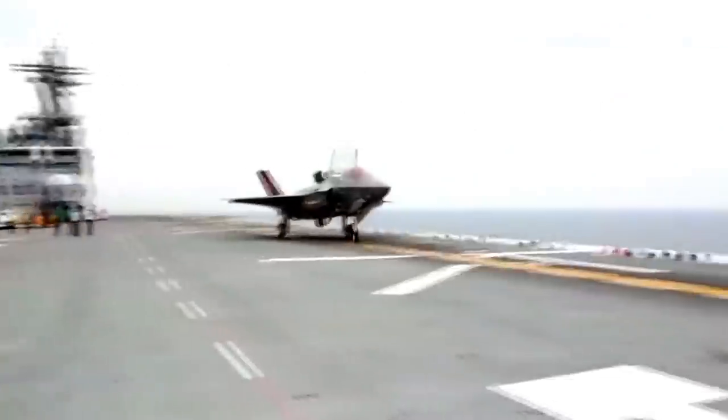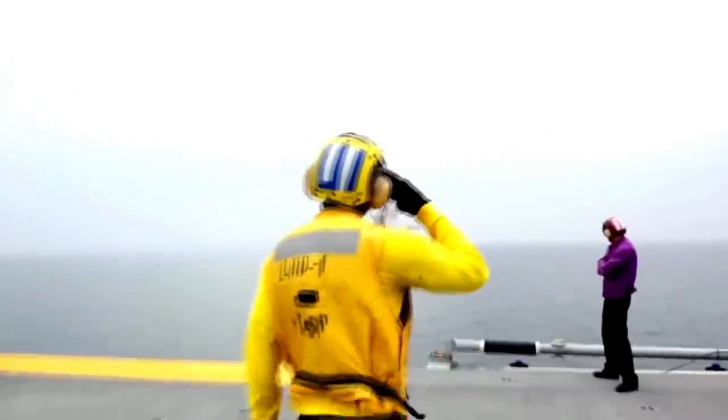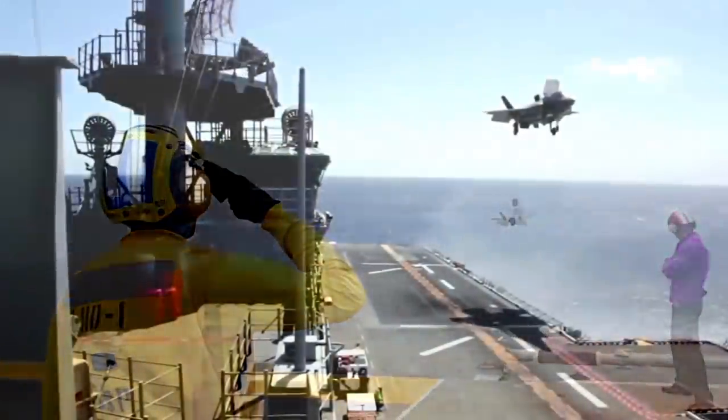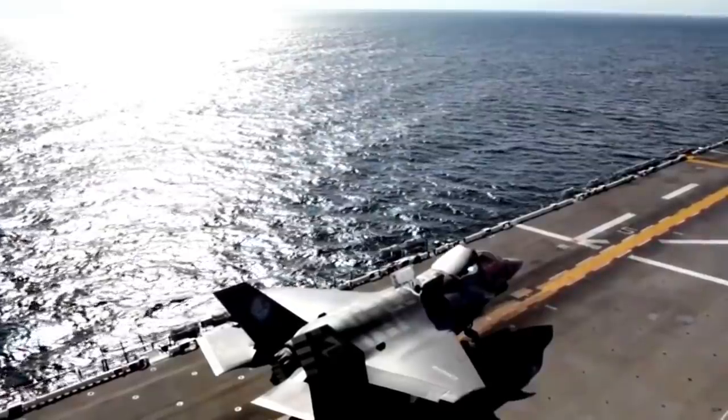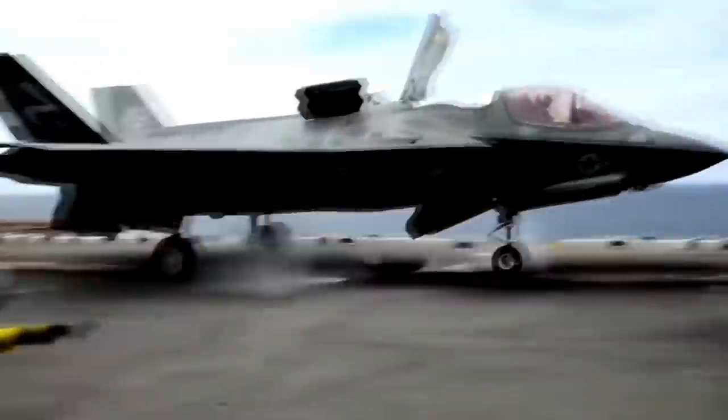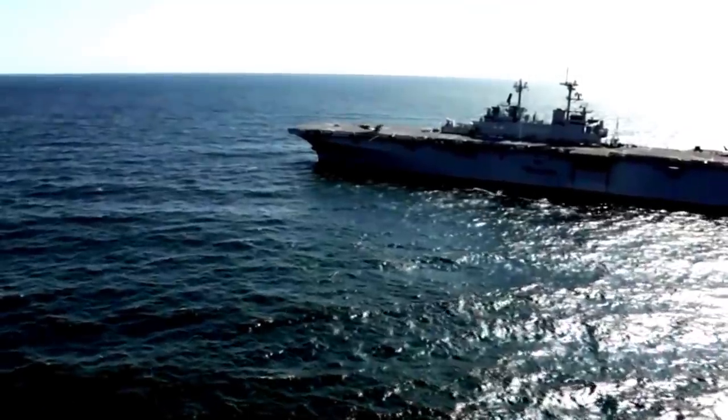However, the military still stands for the fifth-generation fighter. As the 31st Marine Expeditionary Unit's commanding officer concluded, quote, "The F-35B defines shock and awe. The speed that we can conduct precision strikes with devastating effects while providing close air support to our Marines is nothing shy of awesome."